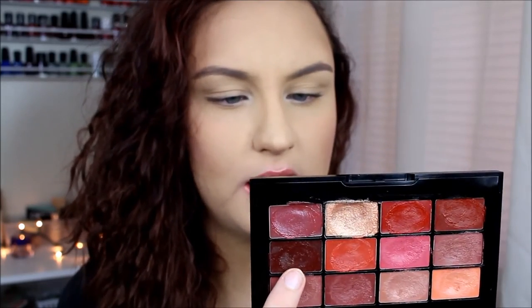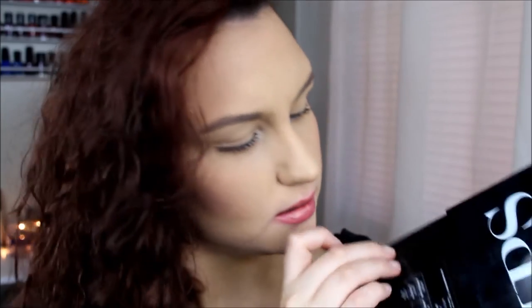So there were two that I had some trouble with, this salmon one right here, and then this color in blackberry. Is that right? Yeah, blackberry, which reminds me a lot of MAC Rebel. These were super, super creamy, and I felt like they really wanted to move around on my lips. It was hard to get them to stay in place.